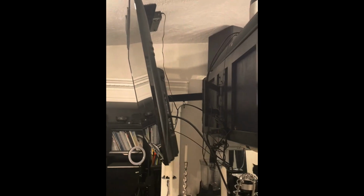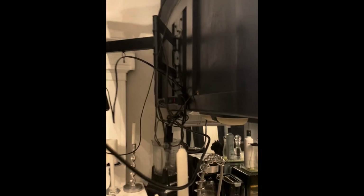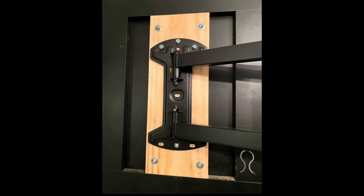As you can see, it comes out and then it swivels. It's really nice. I got it online, I think through Amazon. The piece on this side, it's all bolted together. It's very sturdy.